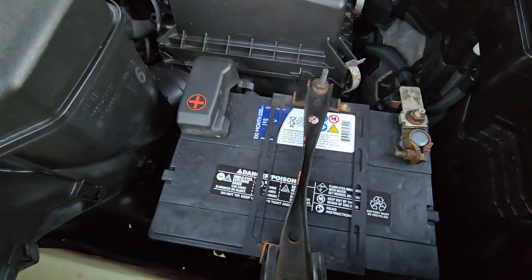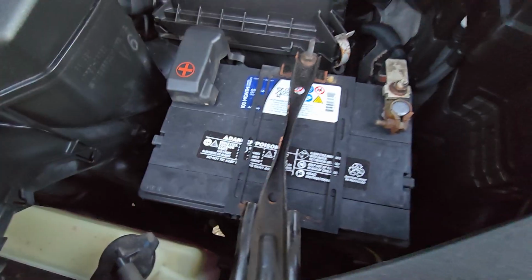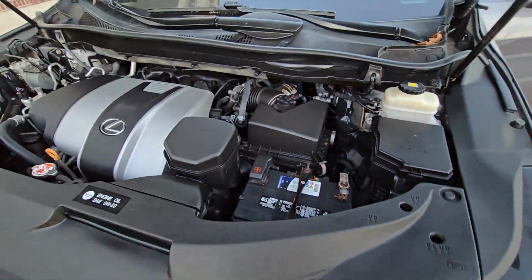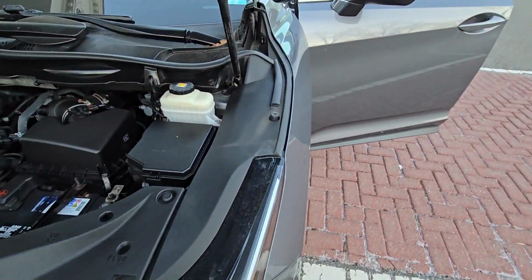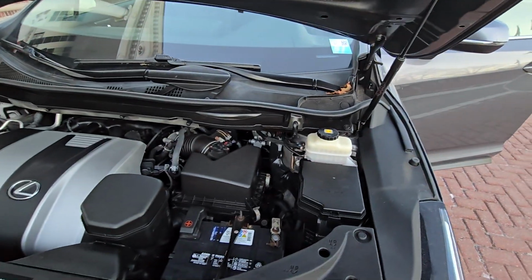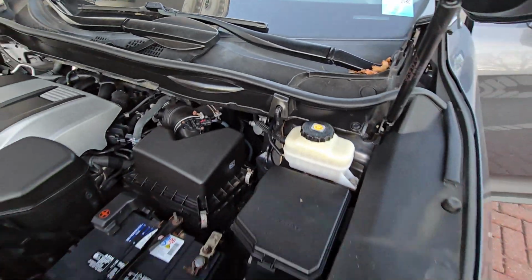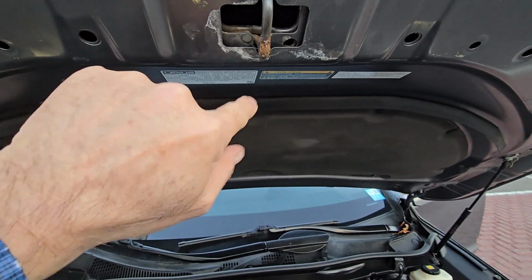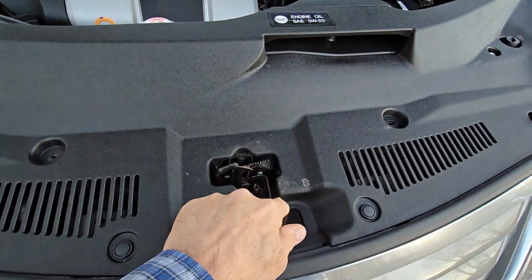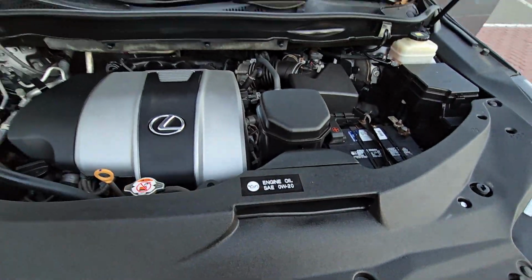Well, they did change the battery. They probably got this at Lexus, because usually dealer batteries last forever. This car's never been in an accident. Looks really nice. Very clean. They didn't do too good of a job cleaning it at the dealership. But yeah, this is a little crusty, rusty, but it's okay. 0W-20 oil.